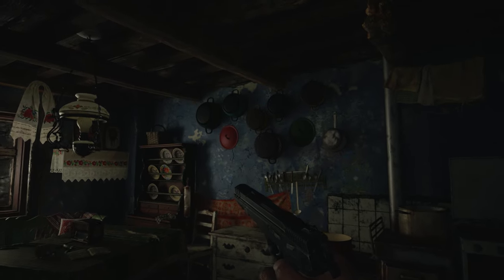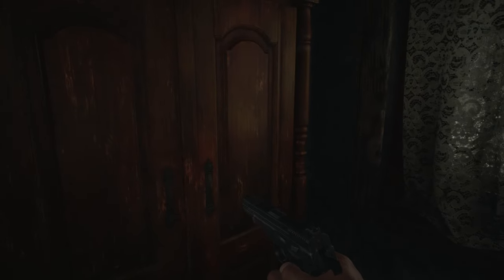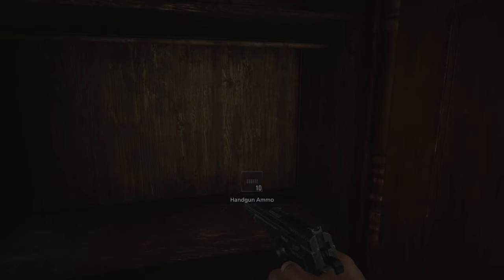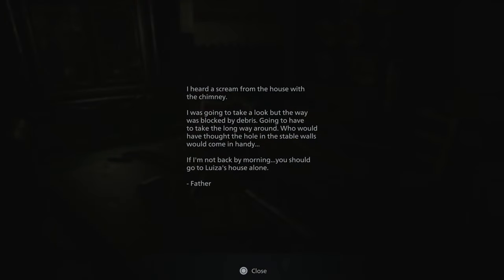Ooh, I love how detailed the decor of all the houses in the village are. Oh, damn, that's great. I heard a scream. Oh, wait, I should turn this off. I heard a scream from the house with the chimney. I was gonna take a look, but the way was blocked by debris. Gonna have to take the long way around.